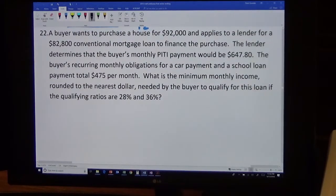Number 22 says a buyer wants to purchase a house for $92,000 and applies to a lender for an $82,800 conventional mortgage loan to finance the purchase. The lender determines that the buyer's monthly PITI payment would be $647.80. The buyer's recurring monthly obligations for a car payment and a school loan payment total $475 per month. What's the minimum monthly income, rounded to the nearest dollar, that's needed by the buyer to qualify for this loan if the qualifying ratios are 28% and 36%? So the question, what's the minimum monthly income needed by the buyer to qualify?